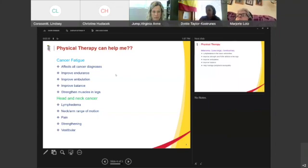And so we look at cancer fatigue kind of on that spectrum of what we can do to help improve your endurance, improve your walking, your ambulation, improve balance, which is a big one. We also see a crossover with some of the peripheral neuropathies from chemotherapy, especially in the feet, that patients really start to struggle with their balance and find they're a little unsteady. They start to have some falls, and they develop a lot of weakness.